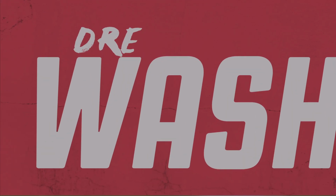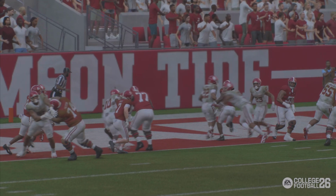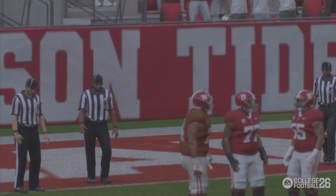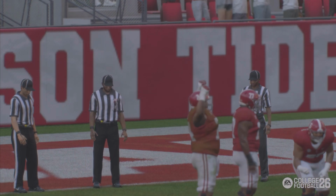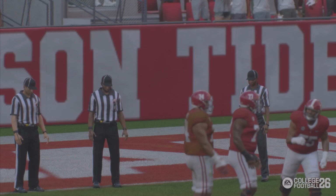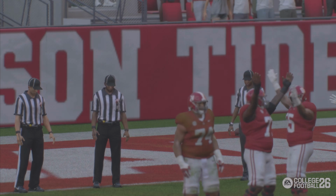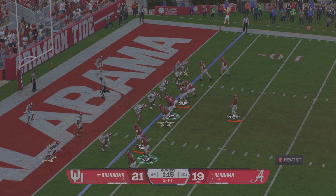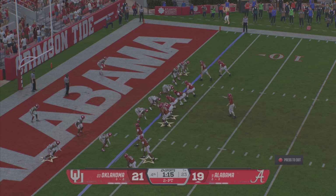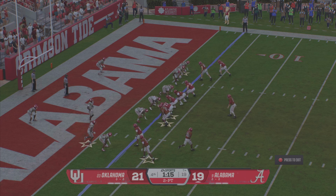Will they be able to get it under 2 minutes to go? It's all on the line now. They've got to get this 2-pointer to get it potentially into overtime. So it comes down to this, late in the game, a 2-point conversion to tie this up and potentially force overtime. Here's some pre-snap movement in the backfield.